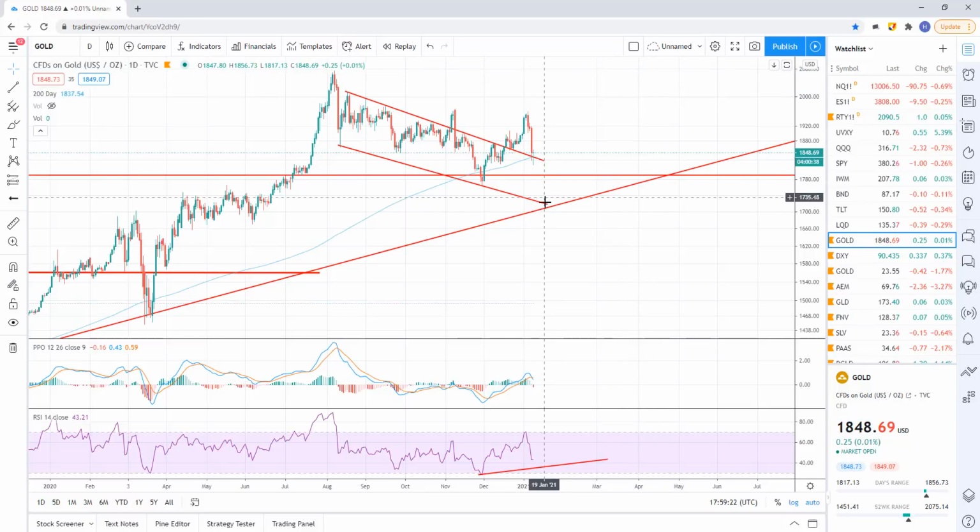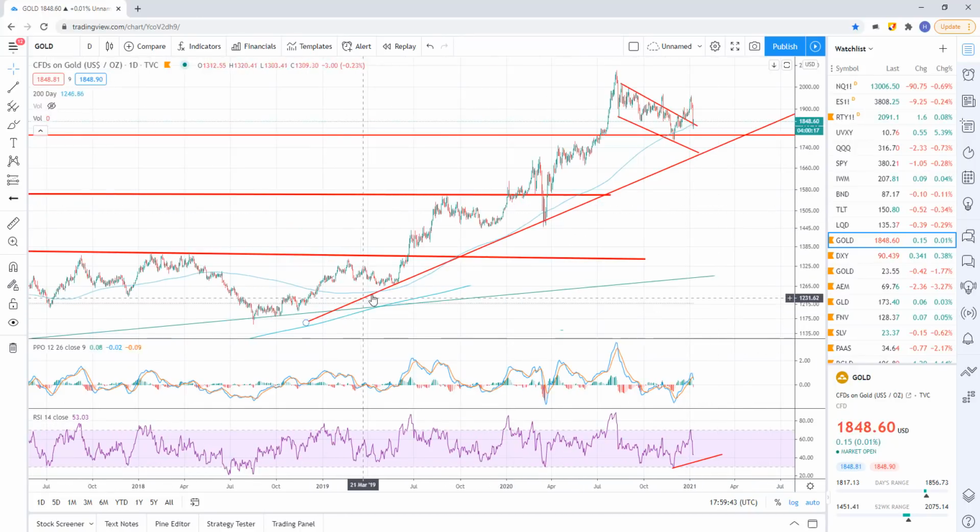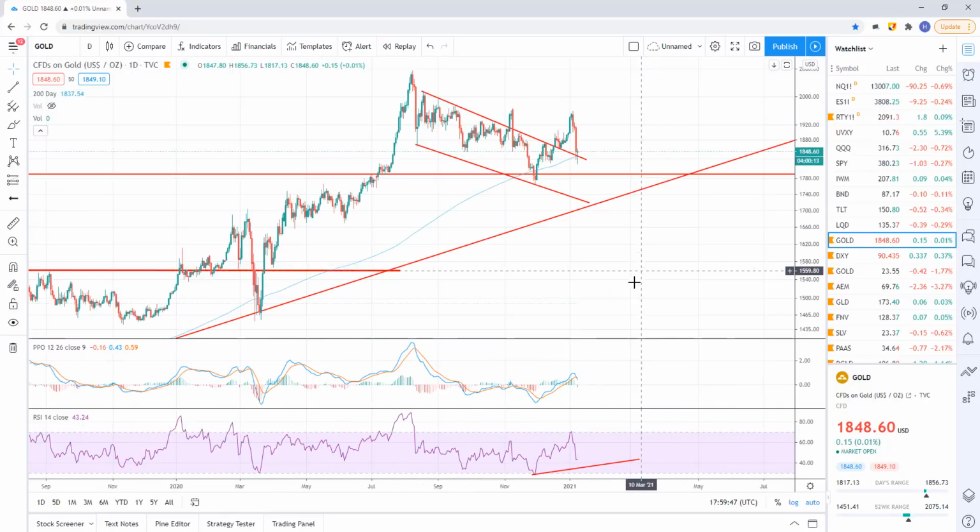If it breaks, I could see us coming all the way down to somewhere in this area around 1750, 1720, somewhere in there. I don't think we'll undercut it, but even if you do undercut it, it should hold. So I would say 1700 to 1750 would be the major area of support. That's your longer term bull market support area, and I would be a buyer down there.